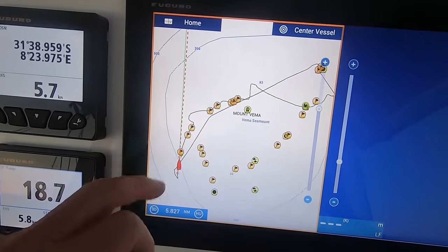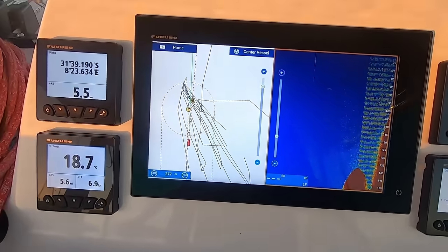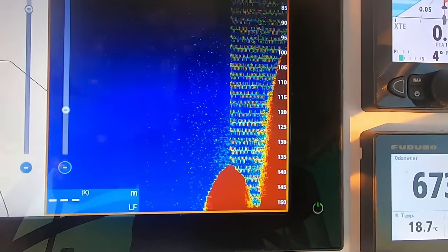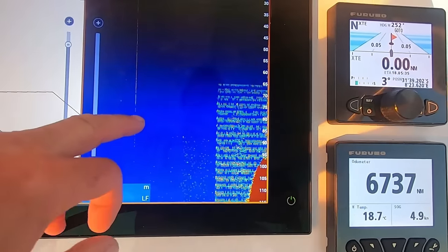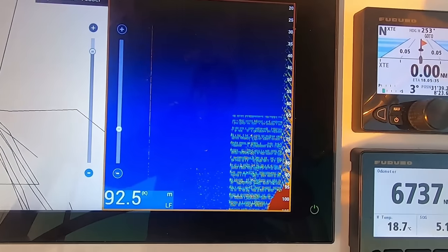I'm just heading up to the one mark here, which has been super productive with a big fish. Look at this face coming up, coming back up onto the waypoints here. We've got the fish. Just look at this. Just a sheer wall. Drop the echo so we can. Unreal. Side of this caldera.